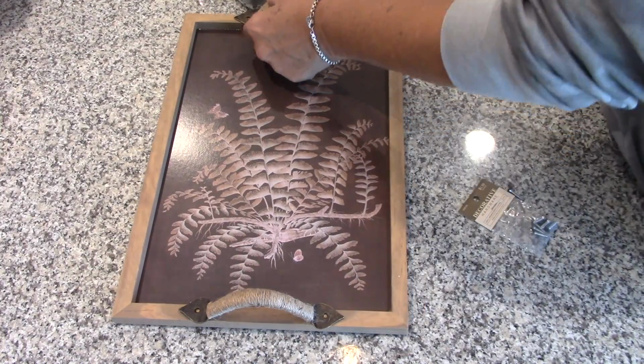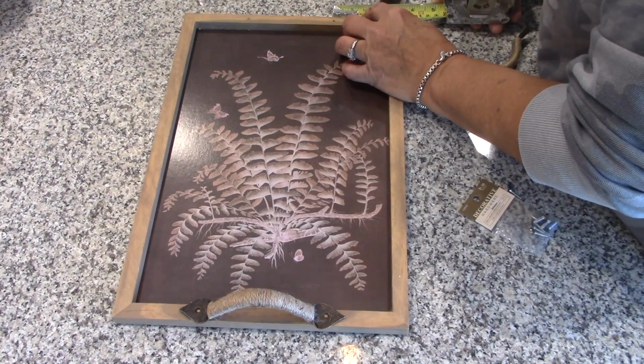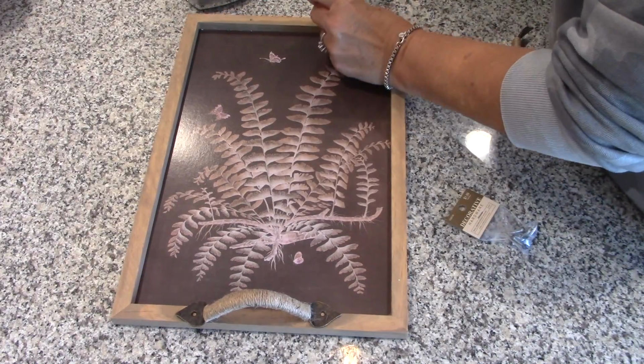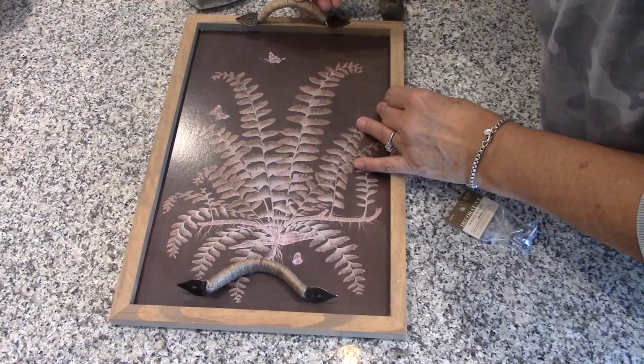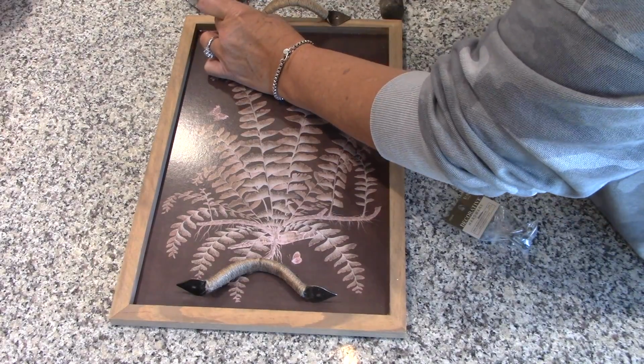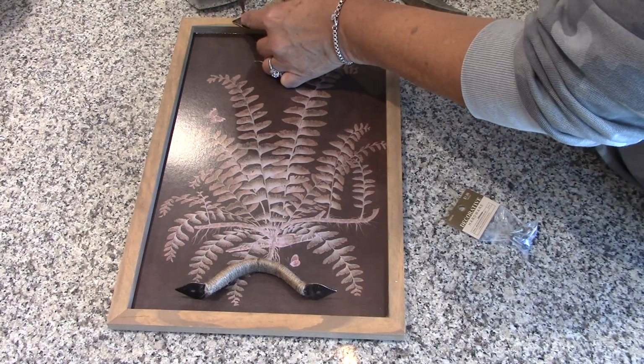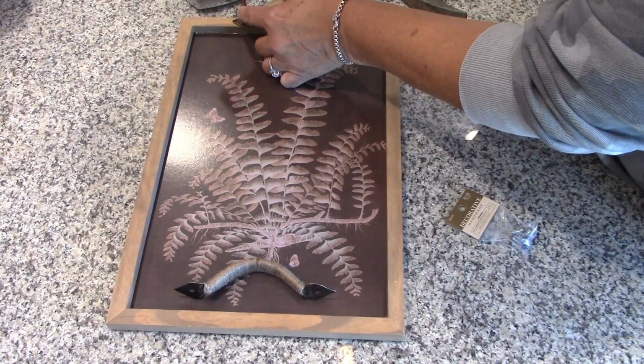But I wanted to show you guys that you can turn some simple projects. Maybe you have a frame around your house or a picture around your house that you can use for this. You don't have to go out and buy one. I did not. But you may have something that you love and you don't want to hang up, but you can use as a tray. So I thought that this would be a great DIY to show you.